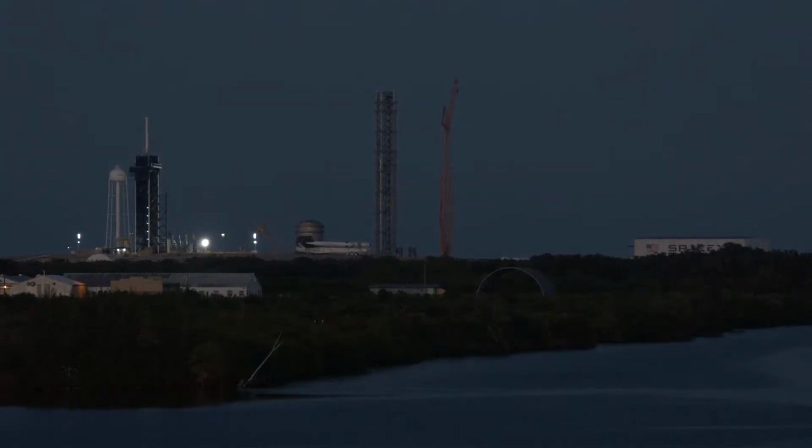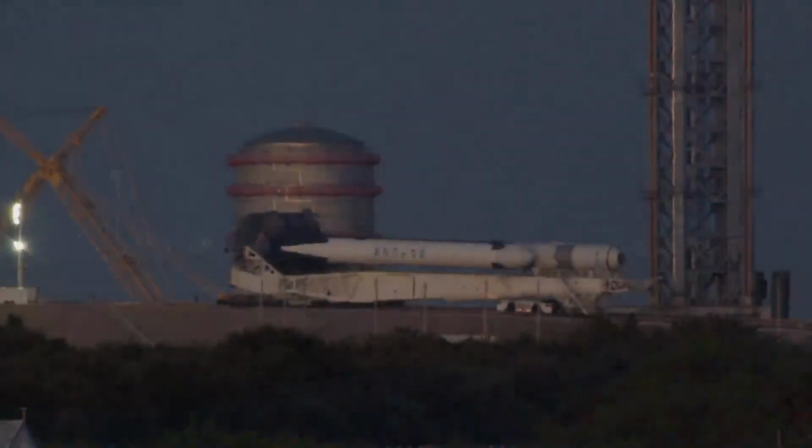All this is in preparation for the launch of the U.S. Space Force's USSF-44 mission. That mission is currently targeted for launch on Monday, October 31st, or Halloween, at 9:44 a.m. Eastern Daylight Time, or 13:44 UTC.